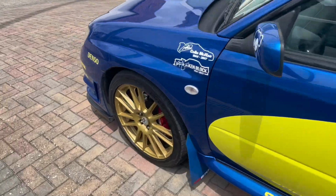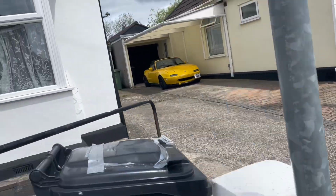Beast of a car. Oh! One day we'll be dropping our parcels off in a Subaru. Fuck yeah. Or a Mitsubishi Evo. That's the plan. That's the plan.